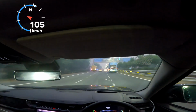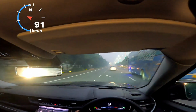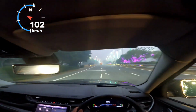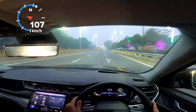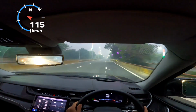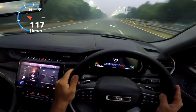Yes, and it's a very peaceful, calm environment right now, even at 120. So let's see if we can again try to maintain that. Yes, 2000 RPM.